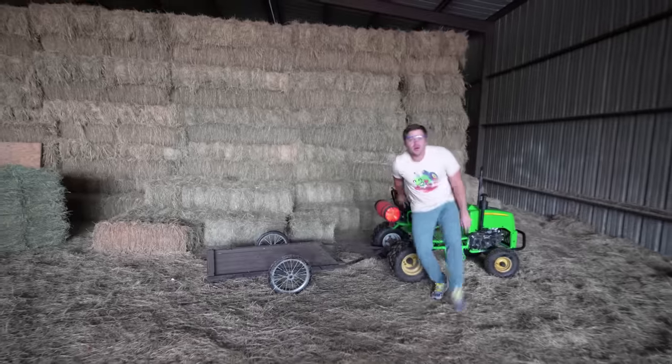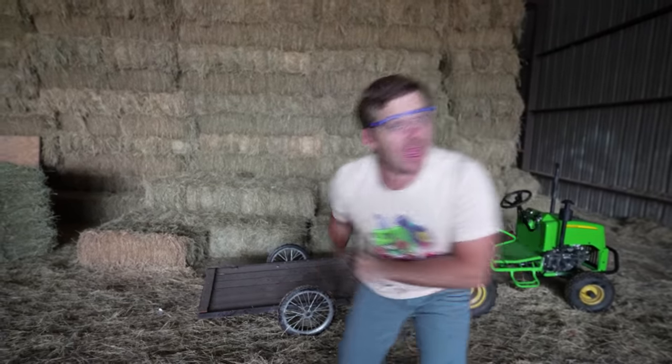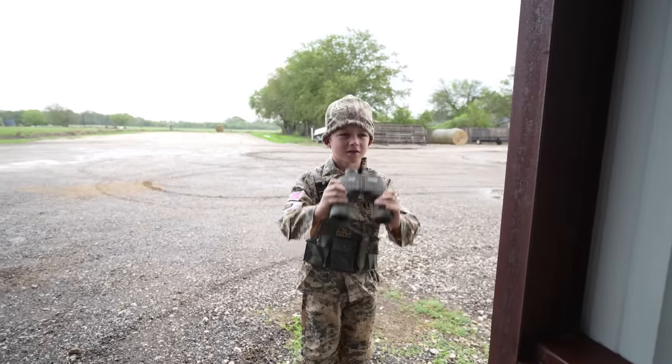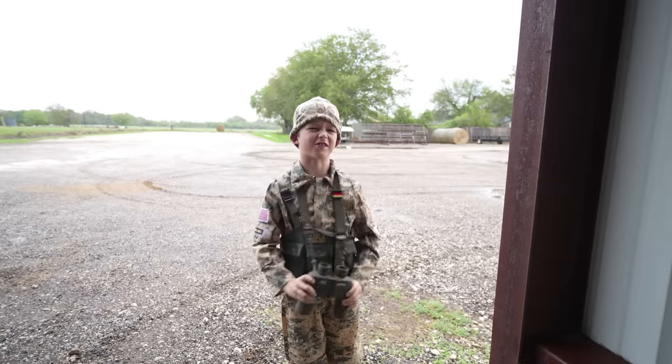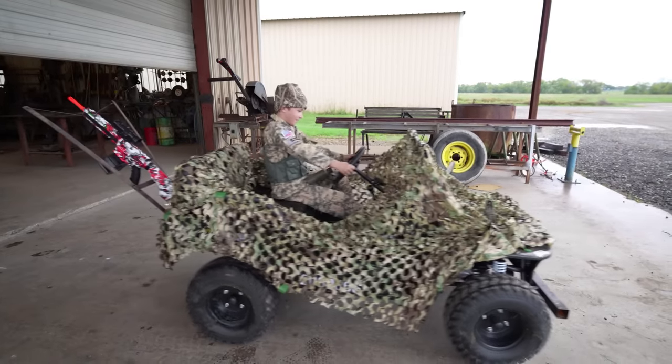Ah, I knew I could sneak in here and Hudson would have no idea. I'm gonna start loading up some hay. I think Dad's in there. He's stealing hay. I need to get my Jeep. Let's get a bad guy!